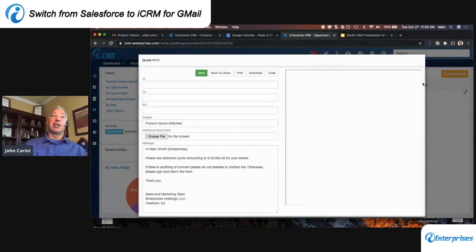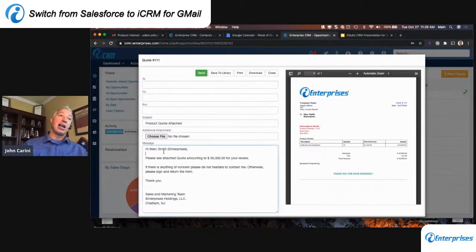So if I click on the send quote button, you'll see that it has an email template that you can customize on the left-hand side, and on the right-hand side, it generates a quote form in PDF format. These PDFs are completely configurable, and in fact, you can have more than one PDF quote form. Let's say you have different terms and conditions for different product lines. We can handle that, and we can create multiple quotes for you, so you can send that.